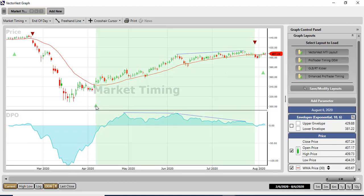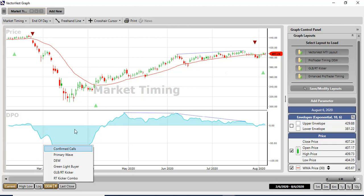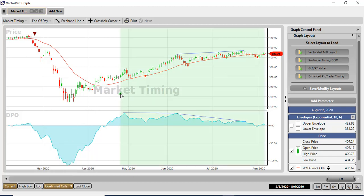There's the DEW up on the 7th of April, and the confirm call didn't get in for about 2 weeks after that, onto the 27th of April. Hardly the end of the world. Again, we can see this divergence pattern on the DPO.